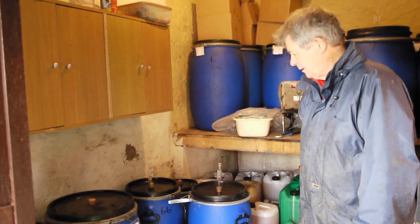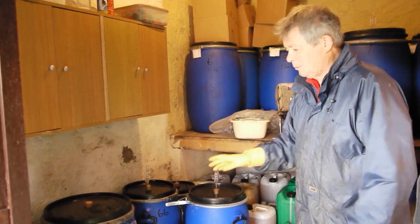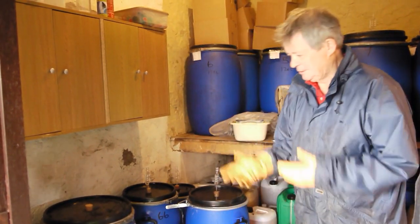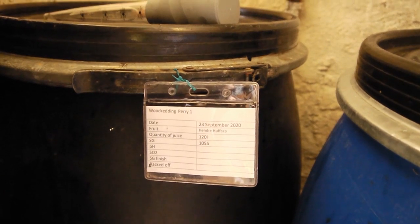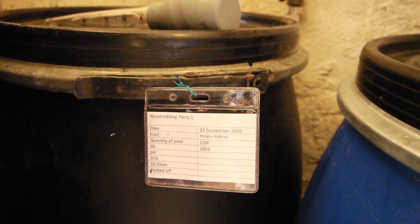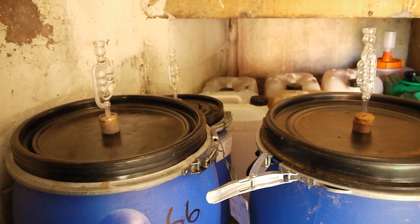It's not so critical during fermentation, but once they stop, there is a blanket of CO2 which protects it. It's produced by the fermentation. But you really need to be careful with perry, because the slightest bit of air in that and you've got perry vinegar.